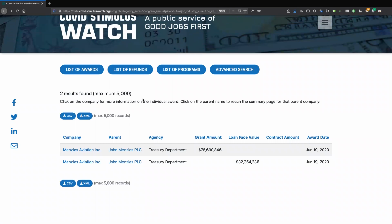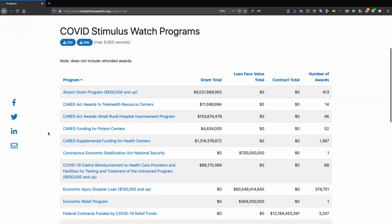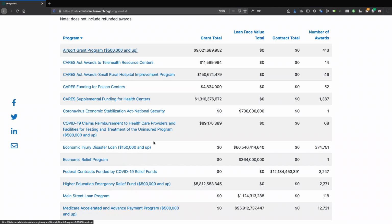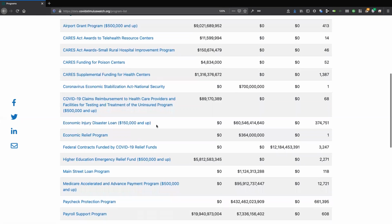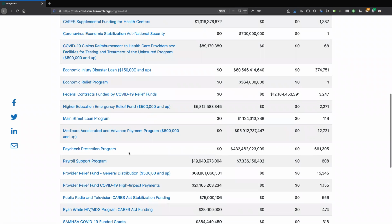So the other way to navigate the website is by looking at programs. So here we have a list of all of the programs on the site. You'll see for some of these programs in parentheses, it will say 500,000 and up or 150,000 and up. For these in particular, it was probably done because they had a lot of records or they had a lot of records with a small amount of money. So the Economic Injury Disaster Loan Program, for example, did have a lot of loans for less than 150,000, and there were too many to include in the database. So for some of these, we have a cutoff. If you don't see anything in parentheses, that means that we've included everything that was in the data release.